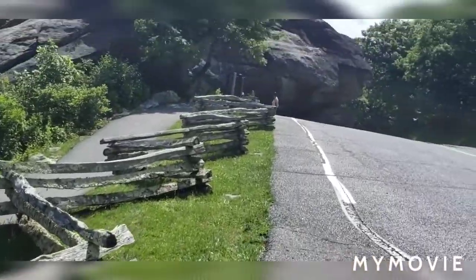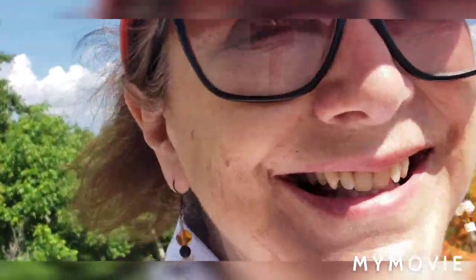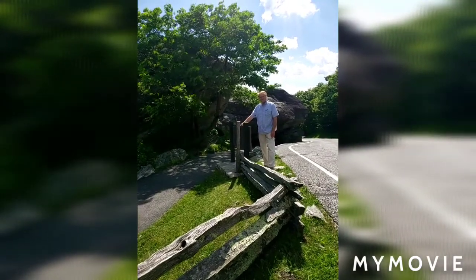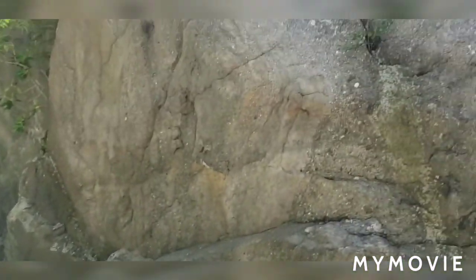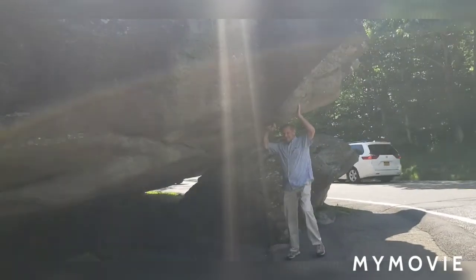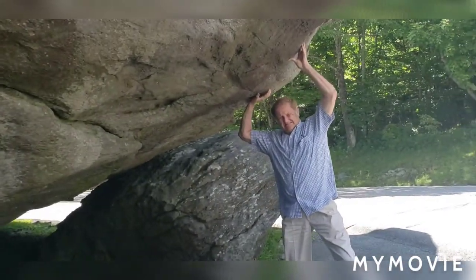And it's a Revolutionary War fence. This is nice. And this is... So this is the Split Rock, one of nature's puzzles, because... Holding it up. Look at that. John's holding it up. Wow, you are so strong.